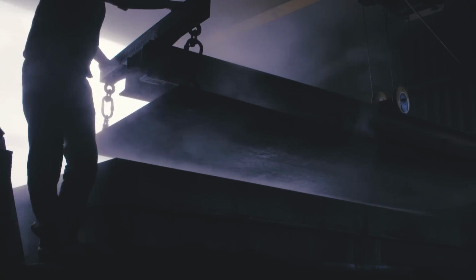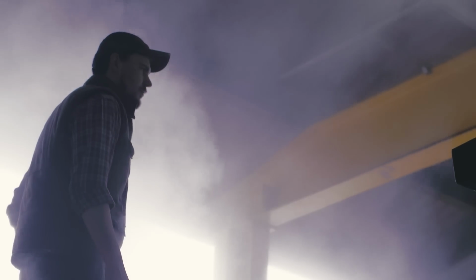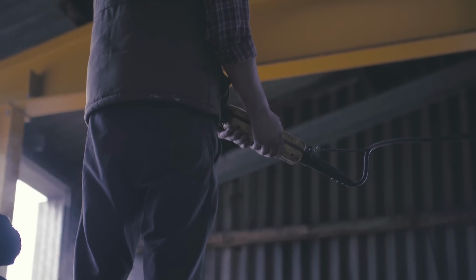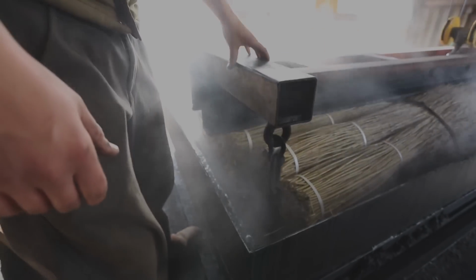We will grade them, bundle them up into small, more handleable bundles and put them in the boiler for a short period of time so that we can make the skin very black, but not boil it long enough that the skin becomes very soft and peels off. We call that steamed willow.